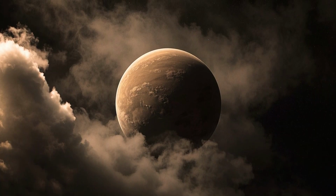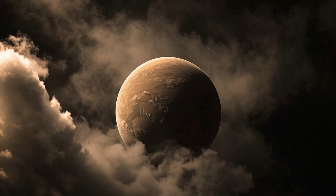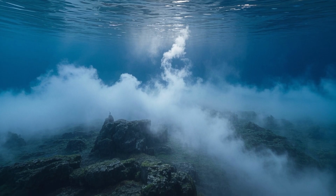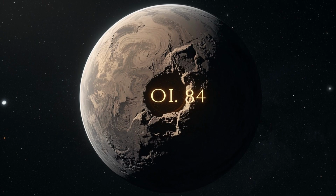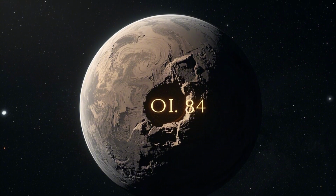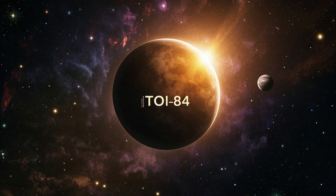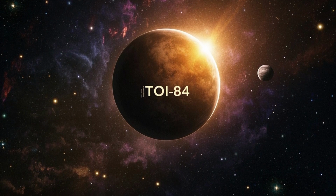GJ 1214b is a water-rich world likely covered in a thick, steamy atmosphere. Models suggest it could be a water world with a hot ice or steam surface beneath a cloud layer. TOI-849b is a planetary core stripped of its atmosphere, exposing what may be the bare interior of a gas giant. Its discovery provides insight into how planets form and evolve under extreme conditions.